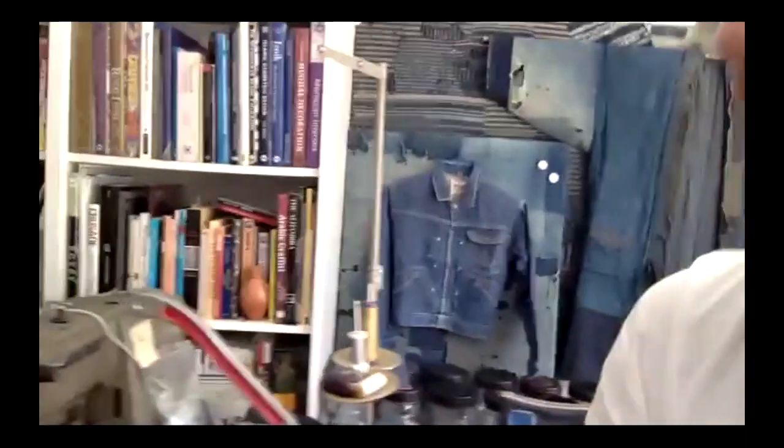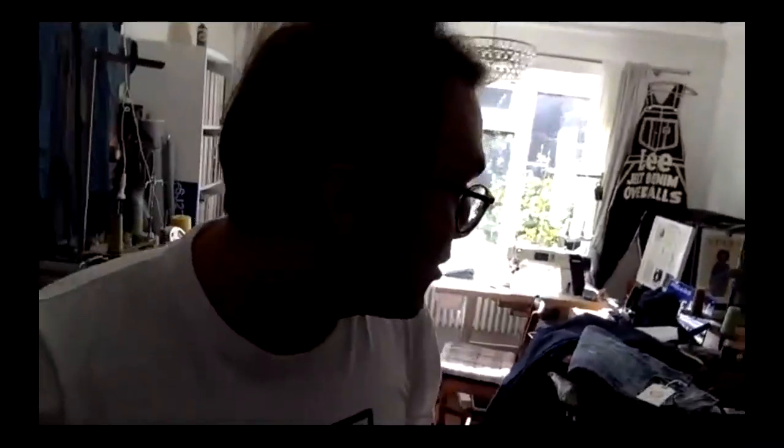So this particular room is where I make a lot of my own samples for my clients, and we also develop quite a lot of things here too, and I've got a lot of research in this room as well. But you learn a lot from buying lots of vintage garments, and that's what's quite amazing. So I'm going to go back upstairs now and I'll start my little denim history tour.